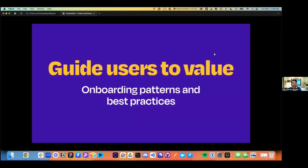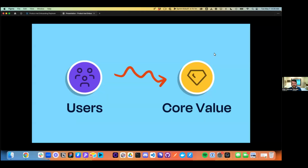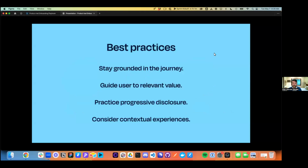Okay, lastly, guiding users to value, onboarding best practices and patterns. Again, the whole playbook here is who are your users? What's the core value? Now we're going to talk about that red squiggly line about the actual experiences to guide them to the value. Stay grounded in the journey. The whole practice is built around understanding where to introduce good friction to get them to the value, to guide users to relevant value. Practice progressive disclosure, don't show everything all at once, and consider contextual experiences. Those are some of the best practices.